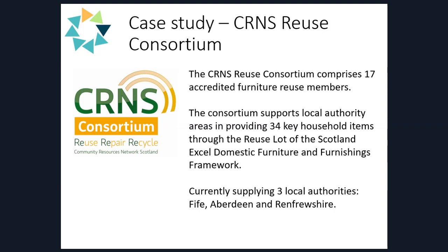The framework tender was then published in April 2016. CRNS decided to bid for a place on the reuse lot of the framework. They took the lead in putting together the tender response, and it was also decided that they would be the lead organisation for overseeing delivery if they were successful. CRNS consulted its membership to find out who would be interested in joining the consortium. Once the partnership structure was finalised, CRNS took responsibility for coordinating all meetings and documentation required for the tender submission.